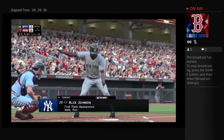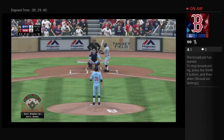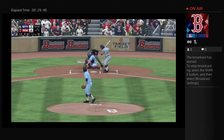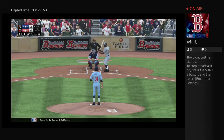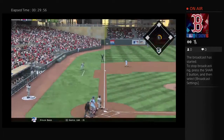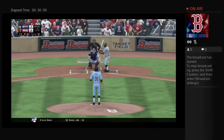Alex Johnson is into the box as we are all set to begin the third. You know, guys, I love a guy like this leading off an inning for you. He makes good contact and he can run. First pitch of the inning is taken low and away for a ball. It's 1-0. Turned on down the line, but a foul ball, 1-1.